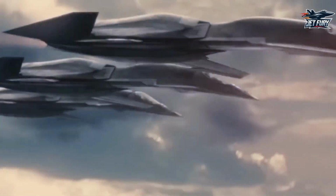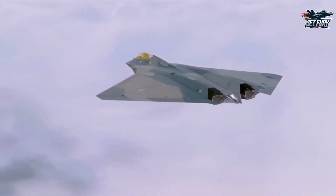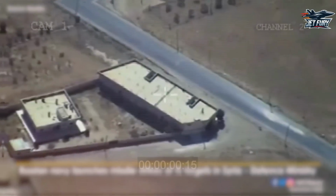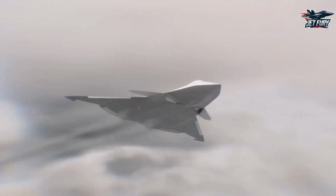The MANTA was the embodiment of American ambition during the Cold War, a weapon that could change the dynamics of a conflict without leaving a trace. Lockheed Martin had not only built an aircraft, they had built a blueprint for future warfare, one based on strategic ambiguity and unpredictable, lightning-fast responses.